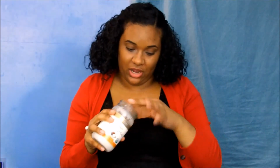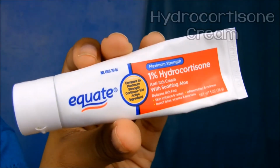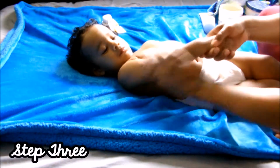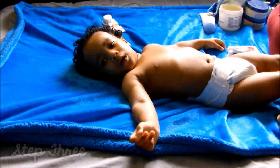But it's okay. I used a lot of it on my hair mostly, but I feel like it just has the consistency of baby oil when you rub it in. Hydrocortisone cream is the third step, and I take this and put it on his joints, the parts of his body that are really dry and red and flaky and really irritated.